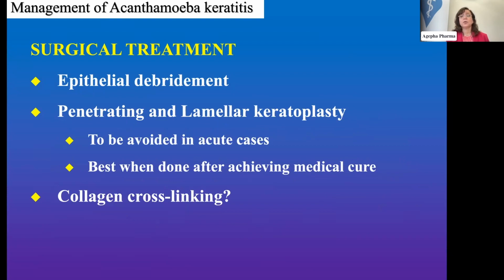So is there a role for surgery? Epithelial debridement: if the disease is very early on, when you take your scrapes and remove the epithelium, that can be helpful. Sometimes you have to go for a penetrating or lamellar graft.